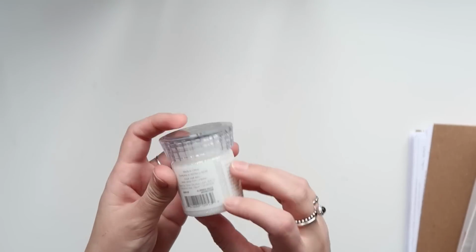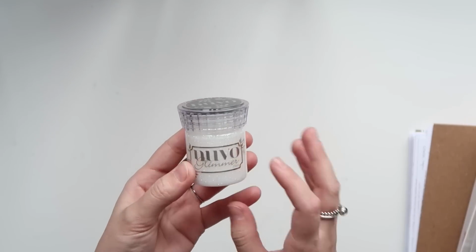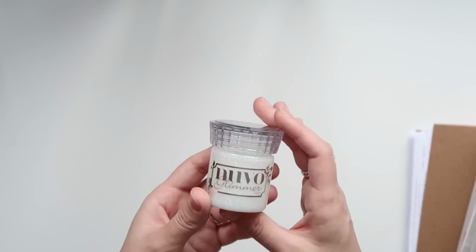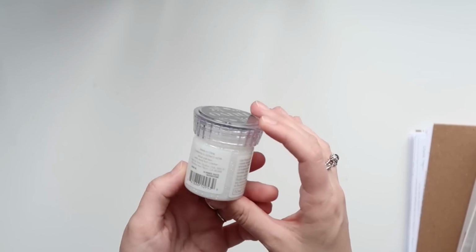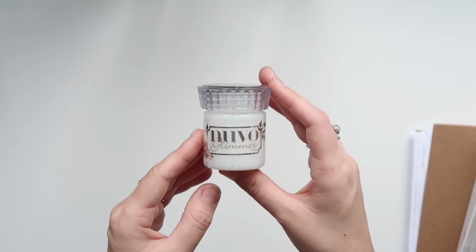So today I have a scrapbook.com haul and I'm really excited to share this with you. Let's get started. So I got this Nouveau Glimmer paste and it's the Moonshine. I think that's what it's called. And it's basically like embossing paste, but it's glittery, and I'm really excited to try this out. My friend Danny is the one who told me about it, and I'm like, yes, I gotta try this. It's perfect for Christmas, and I'm really excited to play with this.